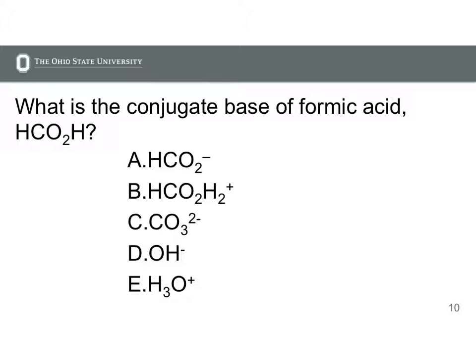All right, so take a second here. What is the conjugate base of formic acid? It may help to write out an equilibrium to help you see this. So formic acid has the formula HCO2H. If you want to see a structure, I remember it, yes. Okay. So if you put formic acid in water, an acid is going to donate its proton, and we'll be left with H plus and what?